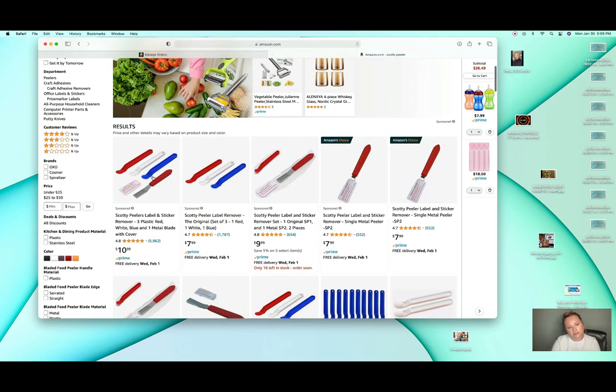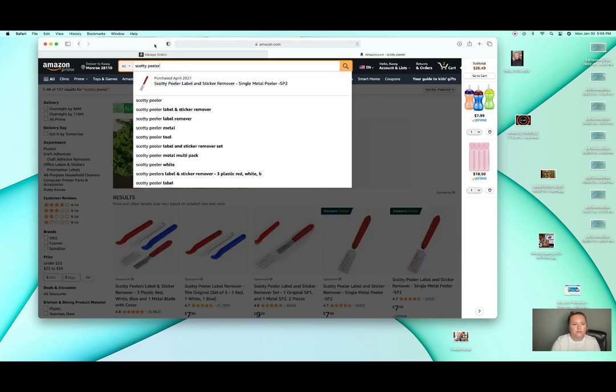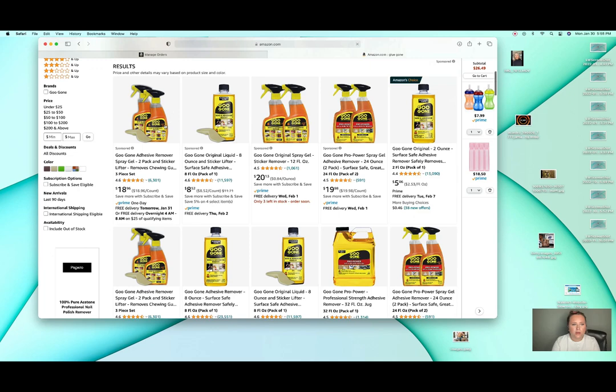This one's the best. That's the metal part. I don't really use those that come with it. And then of course, glue gun right here. Just a simple glue gun, you can use that because it's going to take off that stickiness.